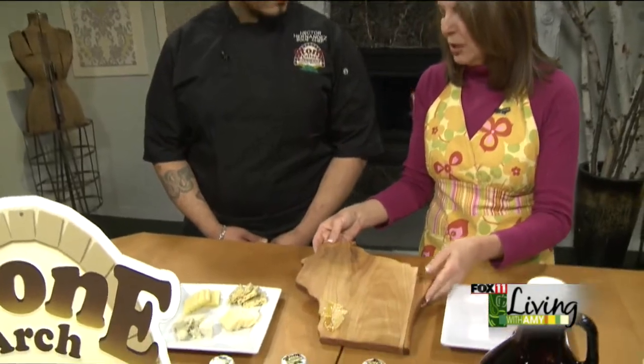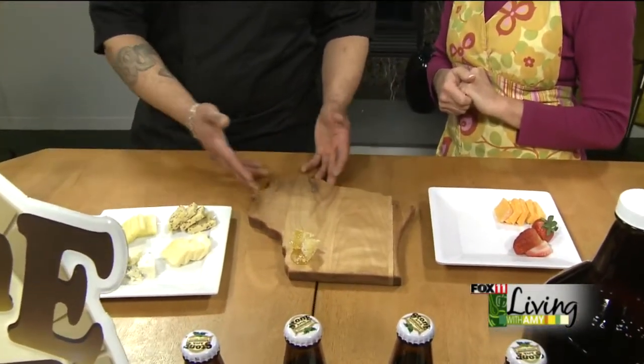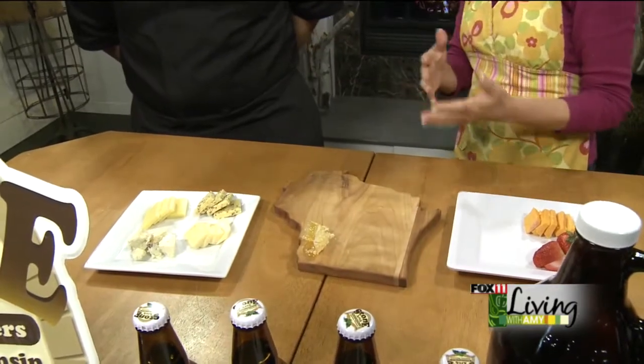And this is cool. So you put them on this cheese board that looks kind of like the state of Wisconsin, huh? Yep. Most of the cheeses we get are made in Wisconsin, so we got a little Wisconsin cutting board for them. Very cool. So on the cheese plate, I want you to show me how you do this at a restaurant and how we do it at home.